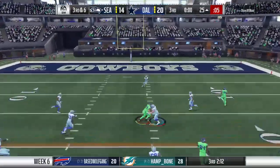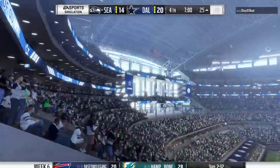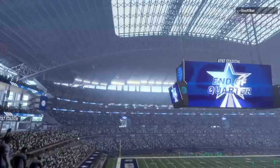Working out of the gun, Winston. And that would not be. It's incomplete. So they couldn't hook up as time has now run out on this third quarter of play.